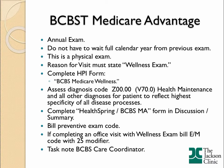Now, if you have your Blue Cross Blue Shield Medicare Advantage, again, this is an annual exam like the HealthSpring. You do not have to wait a full calendar year from the previous exam. So if you see a Blue Cross Blue Shield Medicare Advantage, you can do these anytime. This does include a physical exam. The reason for your visit must state wellness exam, and you complete the form, the Blue Cross Blue Shield Medicare Wellness. You assess your health maintenance code, and again, any and all diagnoses that the patient has to reflect the highest specificity of those disease processes.